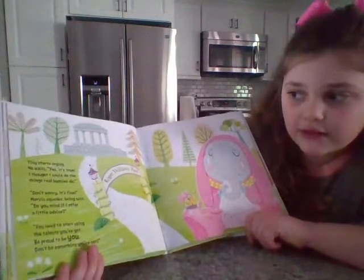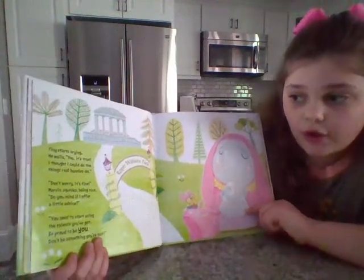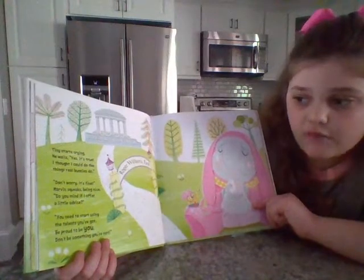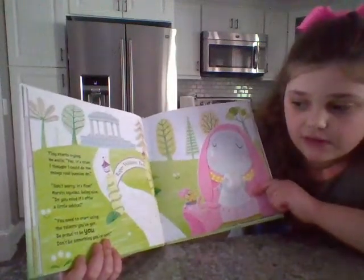Tiny starts crying. He wails, "Yes, it's true. I thought I could do the things real bunnies could do." "Don't worry, it's fine," Marvin squeaks, being nice. "Do you mind if I offer a little advice? You need to start using the talents you've got. Be proud to be you. Don't be something you're not."